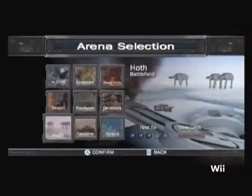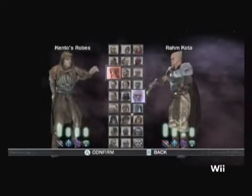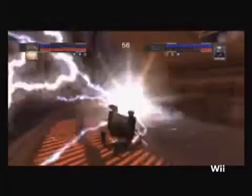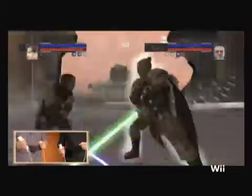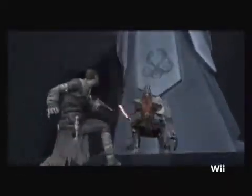In dual mode, we have 9 different arenas and 27 different characters. Some that are from TFU, some that are from the prequels, some that are from the expanded Star Wars universe. So there's plenty of characters to choose from. You have power-ups and you have all these abilities. I think players really will feel unleashed in the Wii version of the game because of the control scheme. It feels like you're really engaged and connected to this apprentice character through all the motions that you're doing.